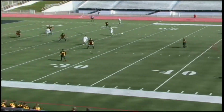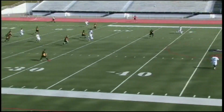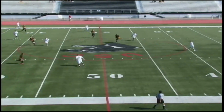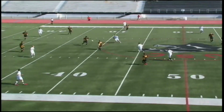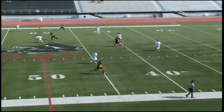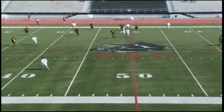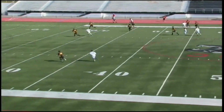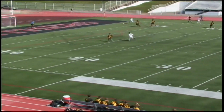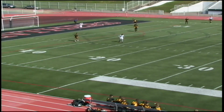Matt Steiner sets it up into Brian Kyle, and drops back out to Kevin Muck. We'll set the lineups as we get a chance here. And North Allegheny turns the ball. Panthers have a strong JV team. And North Allegheny will take the kick.